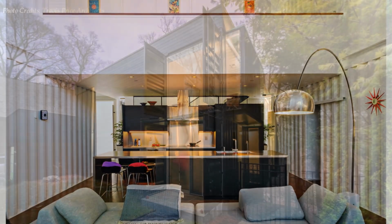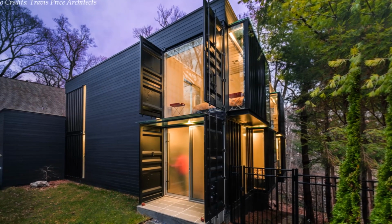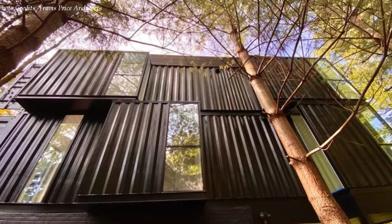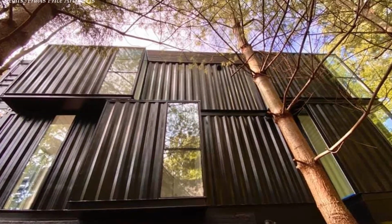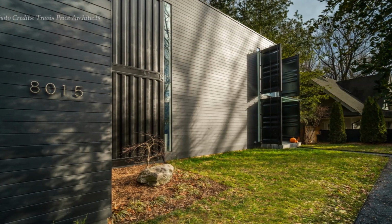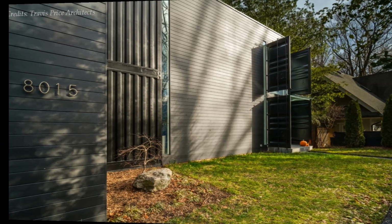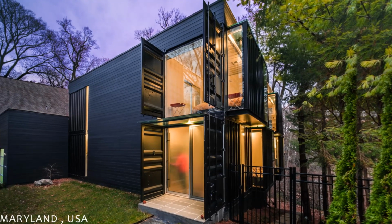From outside, the grooves of the raw shipping container walls are visible in selected areas of the exterior and are painted black to make the house stand out from the leafy surrounds, emphasizing the industrial style of the house. The remaining parts of the exterior are covered with timber, giving the house a more conventional look. We love everything about this amazing container home.